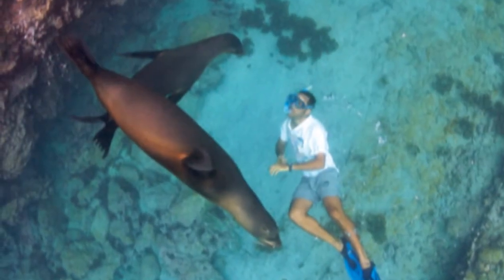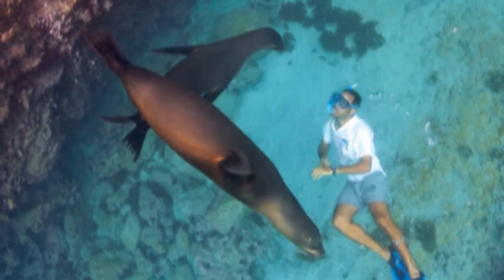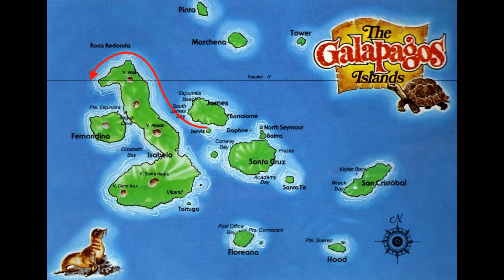There's a variety of sea life to view, such as this bump-headed parrotfish, and sea lions often play with the swimmers. I once had two sea lions grasp hold of the tips of my swim fins and tug me along through the water. That night, the Galapagos Explorer would sail north, crossing the equator for the first time that week.